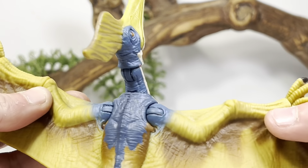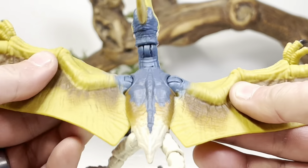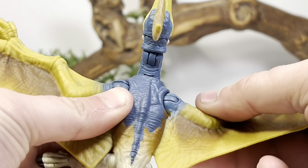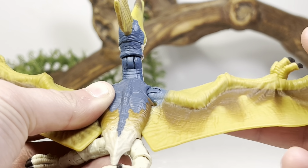And also side to side. For the arms, they are also on a hinge, so the arms can flip up and they can go all the way down. And there is some rotation there, but it is hampered by the wings actually being attached to the body.